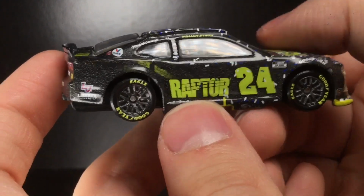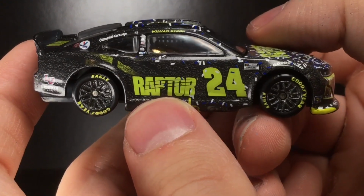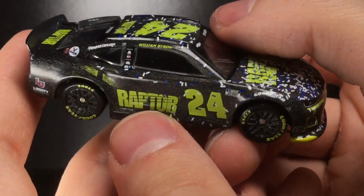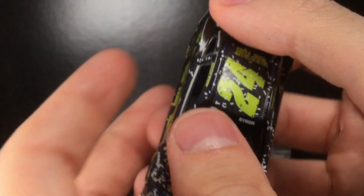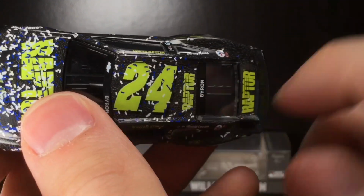It's a pretty clean race to win in terms of actual cosmetic damage or physical damage to the body of the car. More or less, it's a confetti caked on win. Which, hey man, I love these raced wins. And of course, you have confetti on top of the car here.